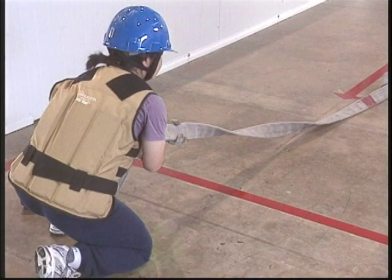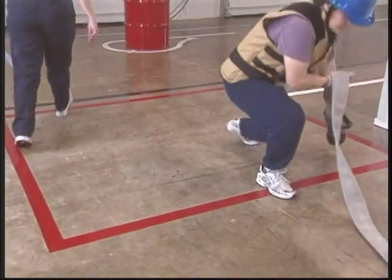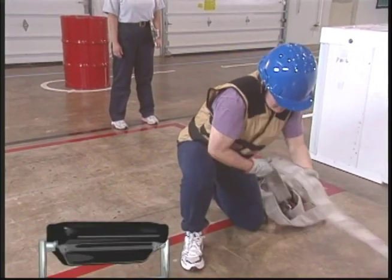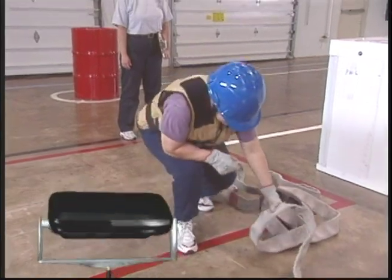During the hose pull, you must remain on at least 1 knee within the marked boundary lines at all times. If you fail to do so, you will receive a warning. The second time you move outside of the boundary or fail to maintain at least 1 knee in contact with the ground will constitute a disqualification and your test will be concluded.